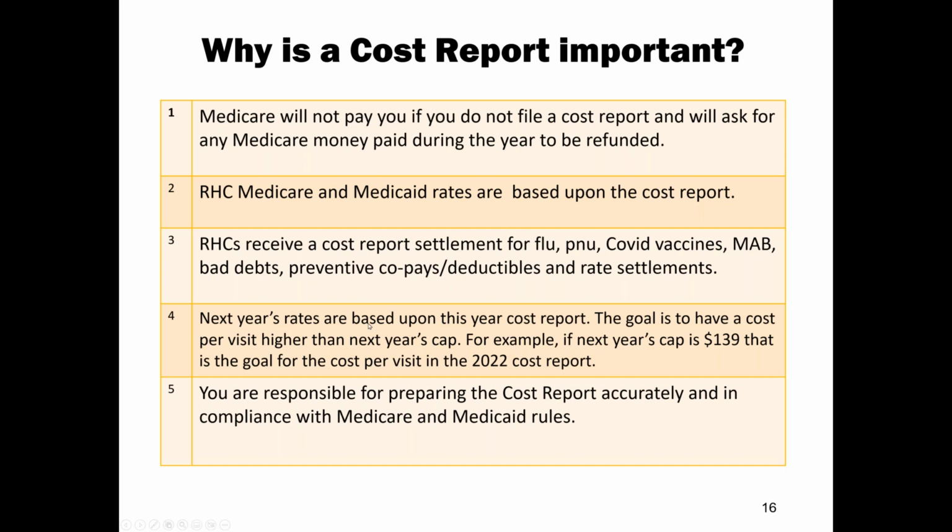One thing when we're doing the cost reports, the goal is always to have your cost per visit that we show in that cost report be higher than the next year's cap. That's going to be hard this year because this year's cap for 2022 is 126, and next year's cap is 139. So we are really going to have a hard time getting to 139. But that's going to be the goal, to get our cost per visit above 139.